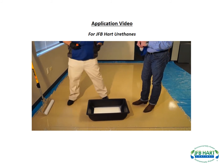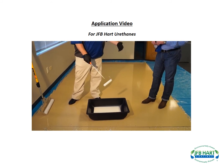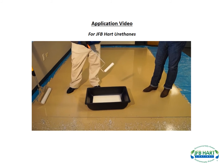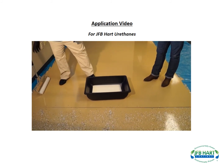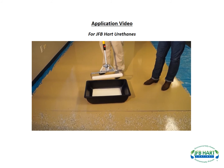This is used for edging and getting around toilets and bathrooms or different areas that you need to do. Mike, you sent some of those too, right?